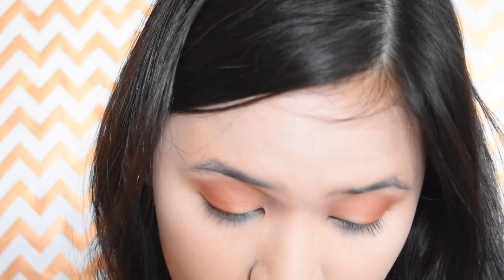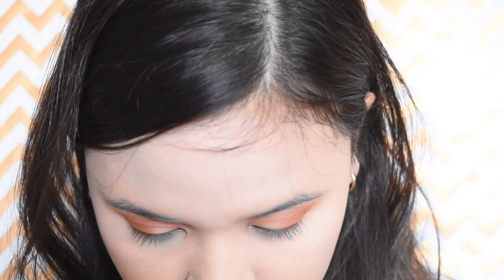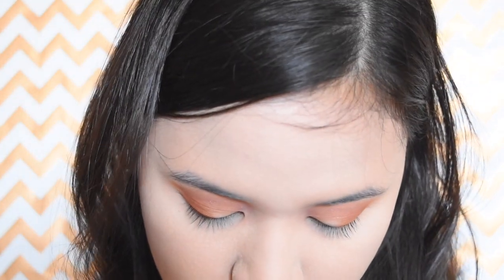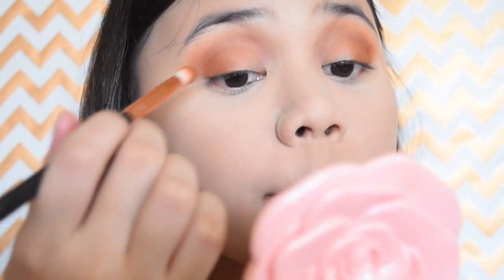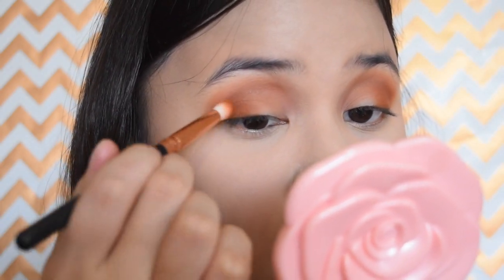Okay, so to define the features, I'm gonna use tong In The Zone na shade from the Morphe palette. This one. Tapos, i-stamp ko siya sa outer.